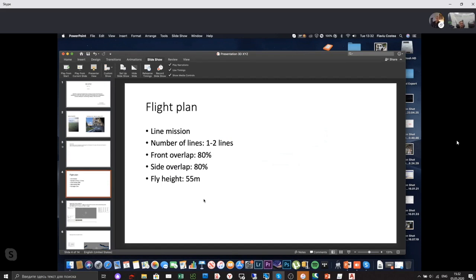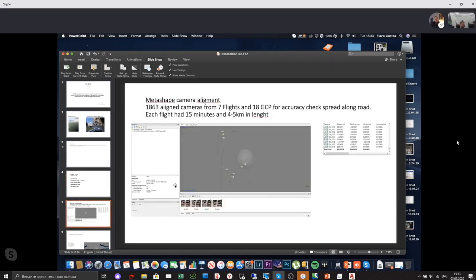For the flight plan, we used software, and we did a line mission with 1 or 2 lines and an overlap of 80% on the front side and 80% on the side lap, and the flight altitude was 55 meters. We did around 7 flights, and we installed around 80 ground control points along the area for the accuracy check, and we got 800 photos.